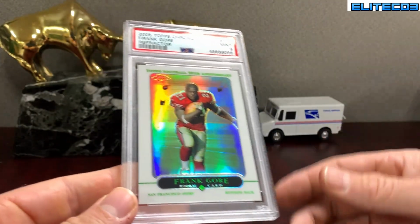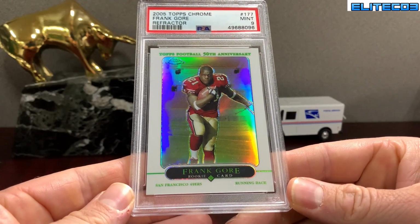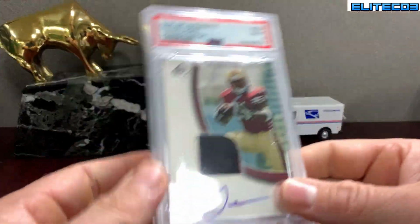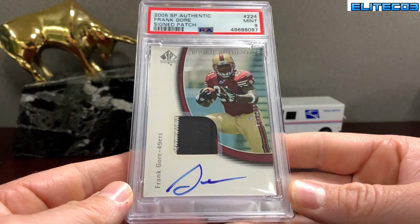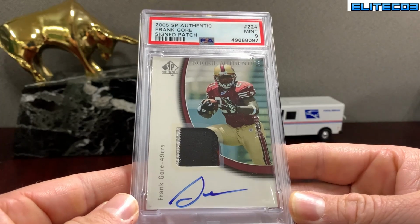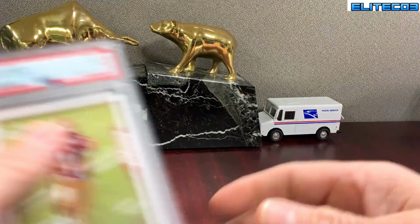This was actually an SGC 8.5 that I had as a 9, so I thought SGC was a little tough on it, so I snapped it out of the SGC. It got a second opinion. It got a 9. Patch here, so just a sliver of red there, but it does have 3 colors. Tougher cardstock. I'm a little surprised they gave this a 9. This was pre-assessed at a 9, so that's fair.